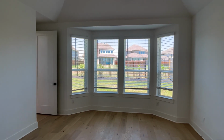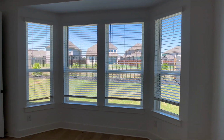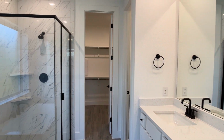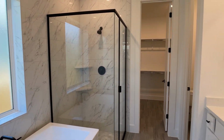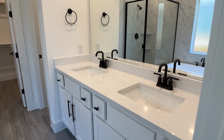Now we're here in the primary bedroom where you get a bump out, which is really nice here. You get some good windows in the primary bedroom, and then you have fantastic upgrades that continue in the primary bathroom. Now I'm going to talk a little bit more about why you shouldn't buy in this community too, because I think it's important to cover the pros and the cons, and we're going to cover that in a second.